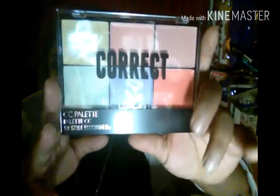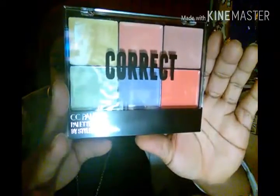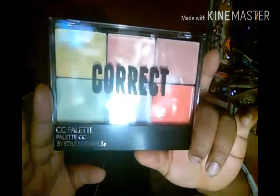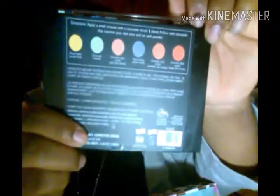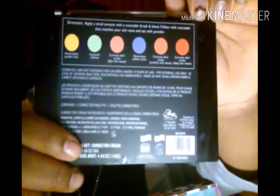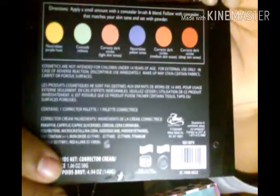The next thing I bought from Five Below was this CC palette by Style Essentials, and this is a color corrector. On the back, it tells you what the colors are used for. Right there. And that was, I think, $5.